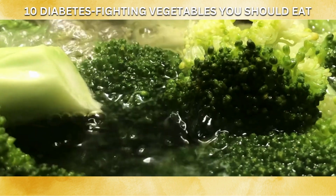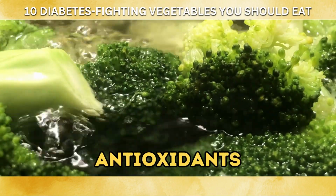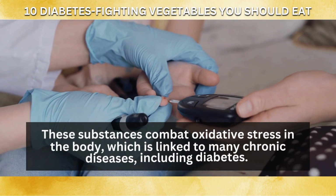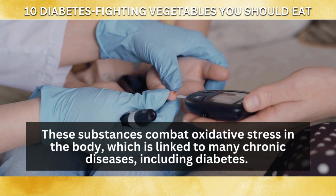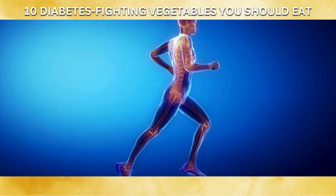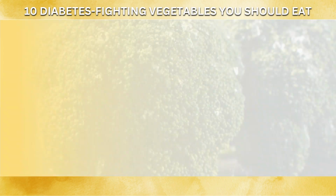Besides its high fiber content, broccoli is also loaded with antioxidants. These substances combat oxidative stress in the body, which is linked to many chronic diseases, including diabetes. Antioxidants can help protect the body's cells and improve overall health.